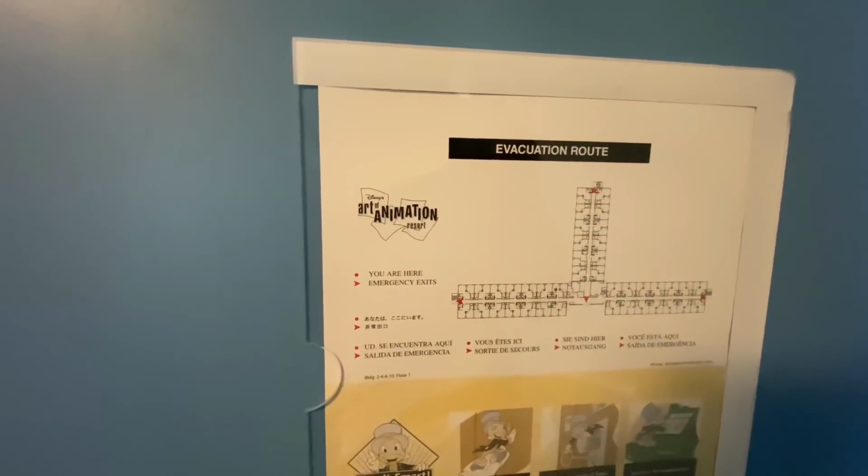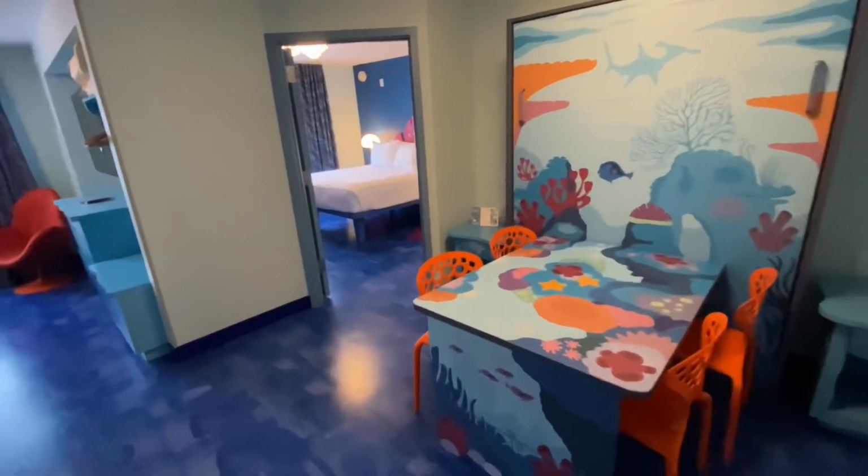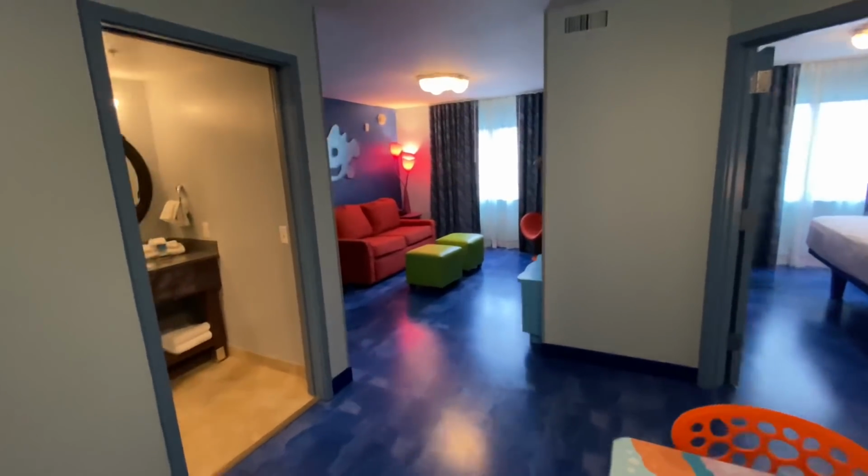We're back at Disney's Art of Animation Resort, and today's suite is themed to Finding Nemo. Nemo! I did that for everyone who's going to ask, why didn't you do the Marlin voice?